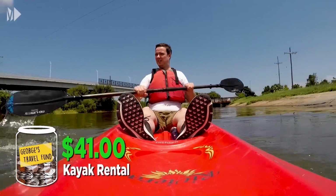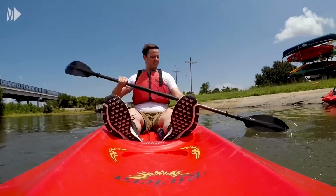Now, I wasn't sure the weather would cooperate with this next one. It's kind of been raining off and on all day, but it seems to be all right now, so I'm gonna try to squeeze it in. I'm gonna hop on a kayak and paddle up and down the bayou, or it's the closest I can get to the bayou. I mean, it's in the middle of the city, so I don't know if it's really the bayou, but it's close enough.